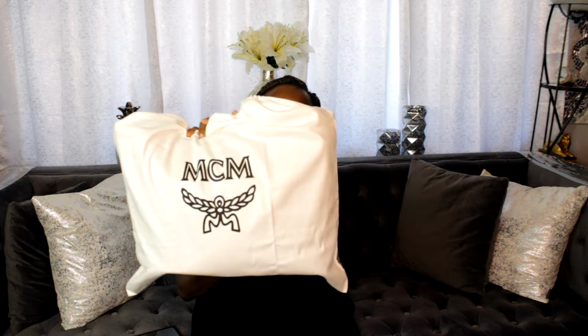So today, guys, I am unbagging my new MCM bag, and this will be the first time I actually picked up a bag from MCM. I've been eyeing this bag for a minute, and I don't really know why I haven't bought it before, because I have other pieces in my collection that are way more expensive than this. I just don't know why I didn't pick it up before.